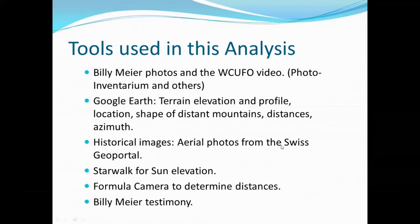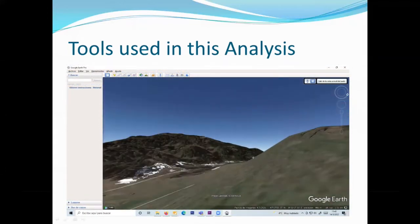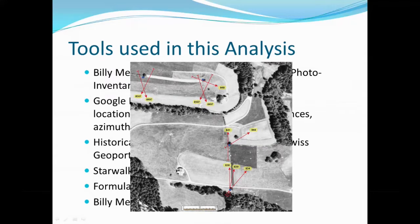This is like a puzzle to put together all the clues that are included in the photos and the videos. For this, tools like Google Earth are very helpful, as they allow us to measure details in the terrain, orientation, elevation, and even get a ground level view of distant mountains as Billy observed them. Aerial photos are also available, and it is possible to see old details such as trees that existed at the time Billy took the photos.